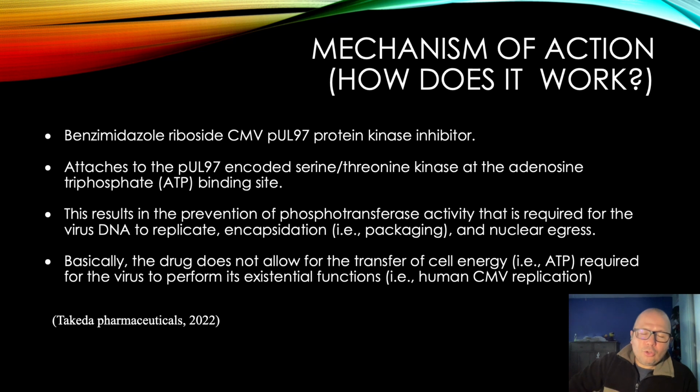To make the long story short, basically what this drug does, it doesn't allow the transfer of cell energy, in other words, ATP, that is required for the virus to perform its existential function, which is essentially, it doesn't allow the virus to replicate.